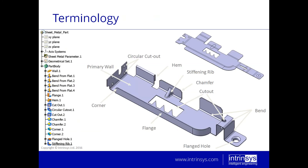Now, the terminology. CATIA V5 uses certain terminologies to describe sheet metal parts and features. Down the left on this slide, we can see a part which has various sheet metal operations performed in order to get to this final shape. So we started off with a wall. Because it's the first wall that we've created, we call that our primary wall. A primary wall would be something that was first generated from a sketch and then bends, flanges, etc. created off it. Then we've got some bends from flat.